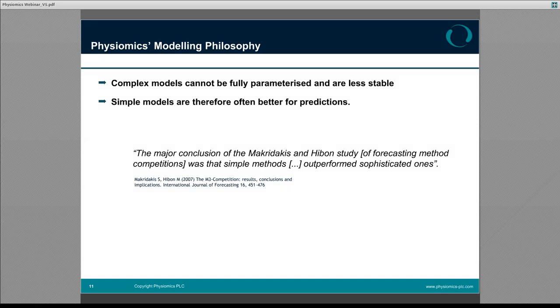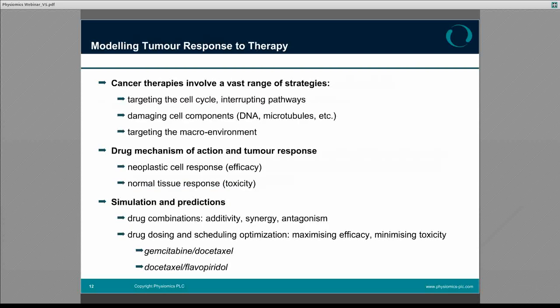That said, one has to consider the various aspects of cancer therapy to create predictive models. Indeed, to model the tumor response to therapy, we know that cancer therapies involve a vast range of strategies. We can target the cell cycle, interrupt pathways, or damage cell components like the DNA or microtubules, or target the microenvironment. Also, when considering the drug mechanism of action, we have to know the effect of the drugs on the efficacy and the toxicity. And finally, we want to model drug combinations and consider additivity, synergy, and antagonism, and also optimize drug dosing and scheduling by maximizing the efficacy and minimizing toxicity.